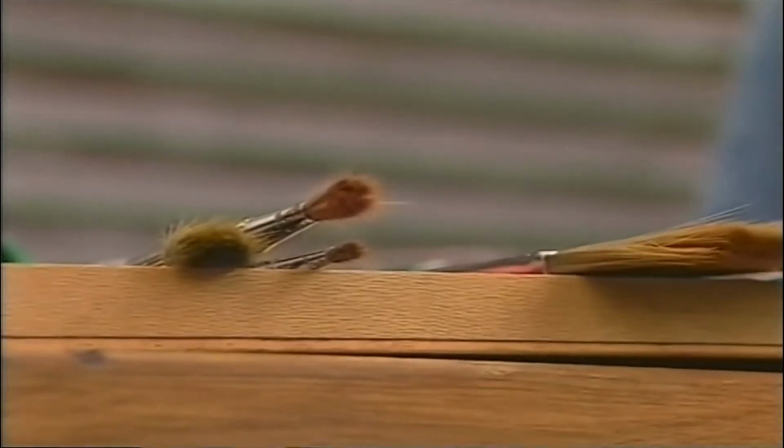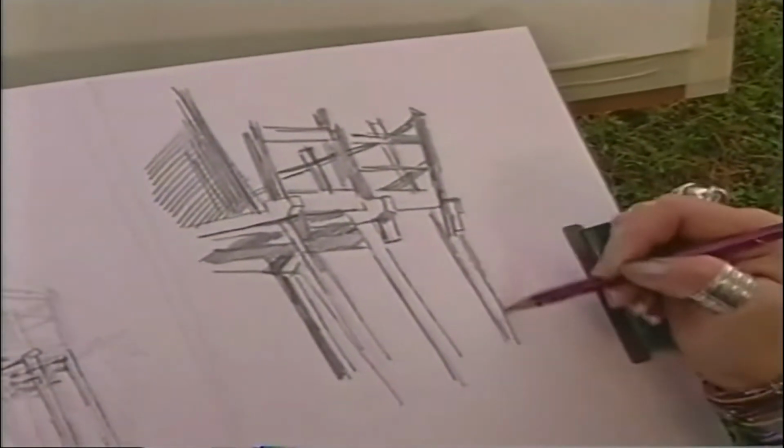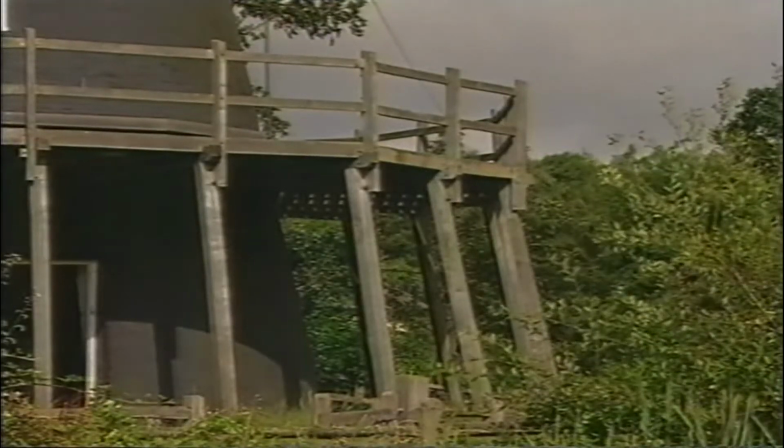It's very three-dimensional. It splits up very easily into a middle distance and a foreground, and lots of darks and shades as well, because you've got the windmill and the lovely walkway around it, and that casts really nice shadows, and it's just very interesting.